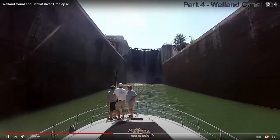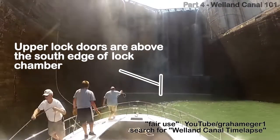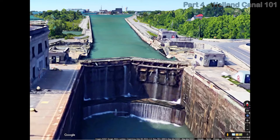This is not necessary for the upper lock gates, because while the water is down in the lock, the upper lock gates cannot be reached by a ship in the lock. The lock wall obstructs the ship from reaching the upper gate.